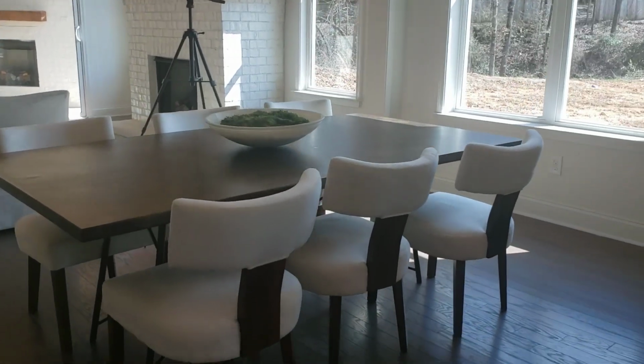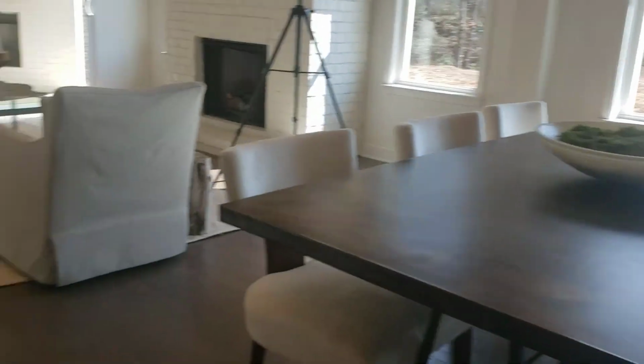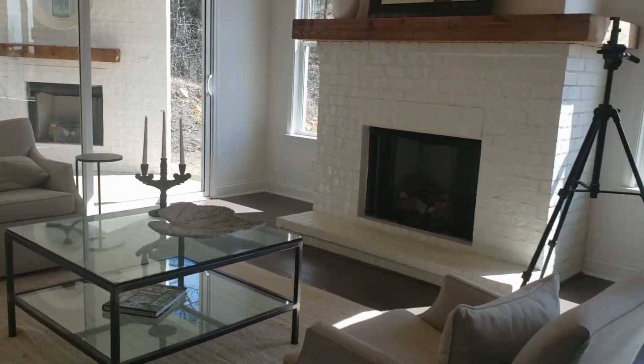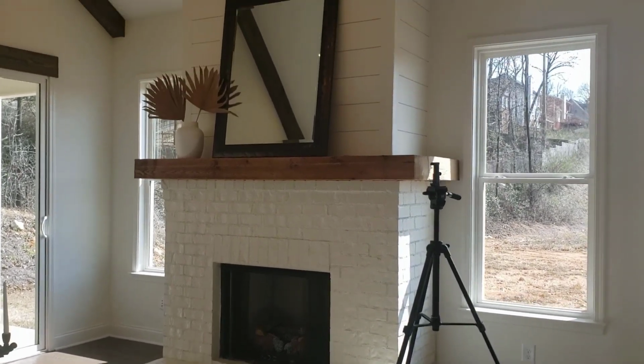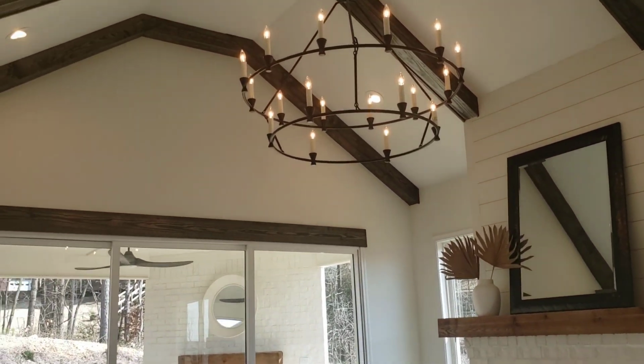Over here you've got the breakfast table. Large space here. And then back here in the great room, you'll have to excuse my tripod, but this great room is really pretty. You've got the decorative ceiling with beams.